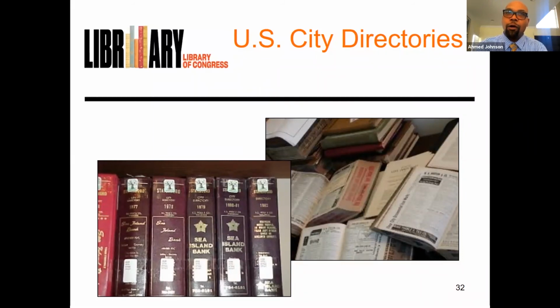Oftentimes, it's a way to figure out the maiden name of the spouse. It also tells you when somebody died, because the other person will be listed as a widow. So it's a way of pinpointing exactly when somebody died. So we have one of the most comprehensive collections of city directories and phone books for the entire country.